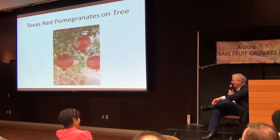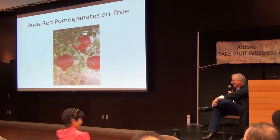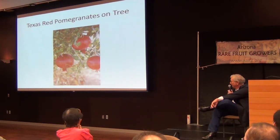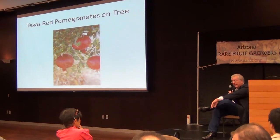There we go again. I keep showing that same variety, but one reason I wanted to show this, you'll see the bottom fruit to the left has a little bit of sunburn on it. That's what sunburn looks like. It even gets worse than that, but that's an example. And we're going to discuss some remedies for that here in a minute. Next picture.